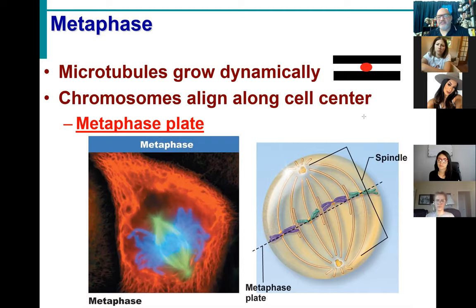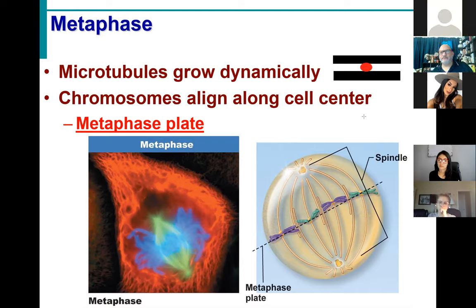So once everything is lined up, yes, Amanda. What breaks down the spindle to make it shorter in order for it to come towards the middle? There are special enzymes that help in the building up and breaking down of the microtubules. Yep. Again, remember, all these physiological processes have dozens, if not hundreds, of enzymes and proteins and other things that are involved in this process.